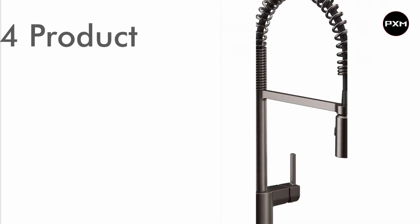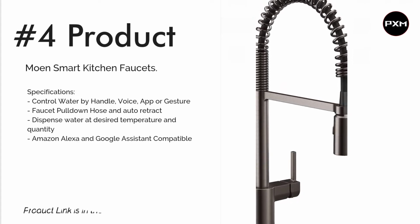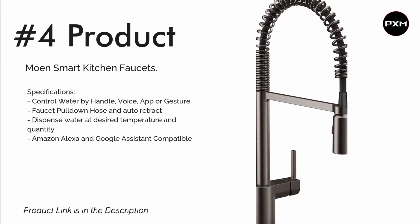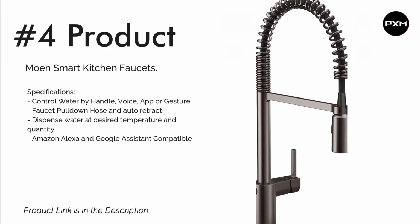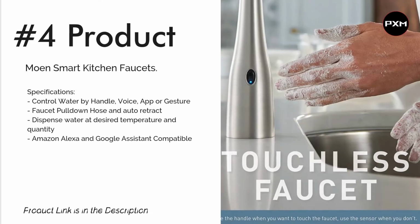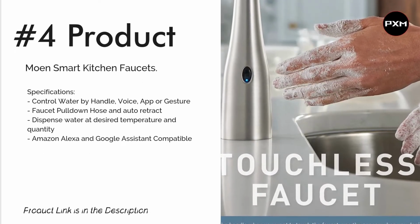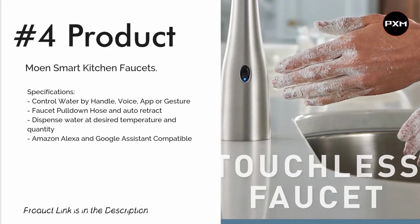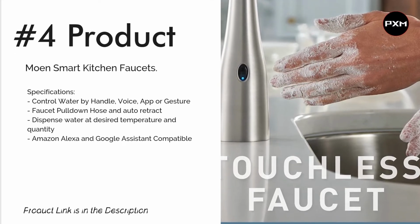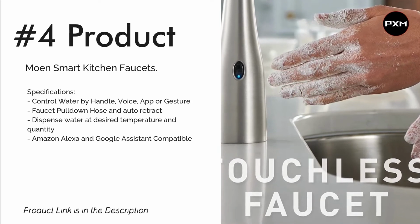Number 4. Moen Smart Kitchen Faucets. What if you can control your kitchen faucet with your voice? How about asking Alexa to dispense 100 milliliters of 110 degrees Fahrenheit water? With Moen faucets, you can do it all. Moen has tens of varieties of faucets, but the smart ones stand apart. Especially the ones with motion sensors.